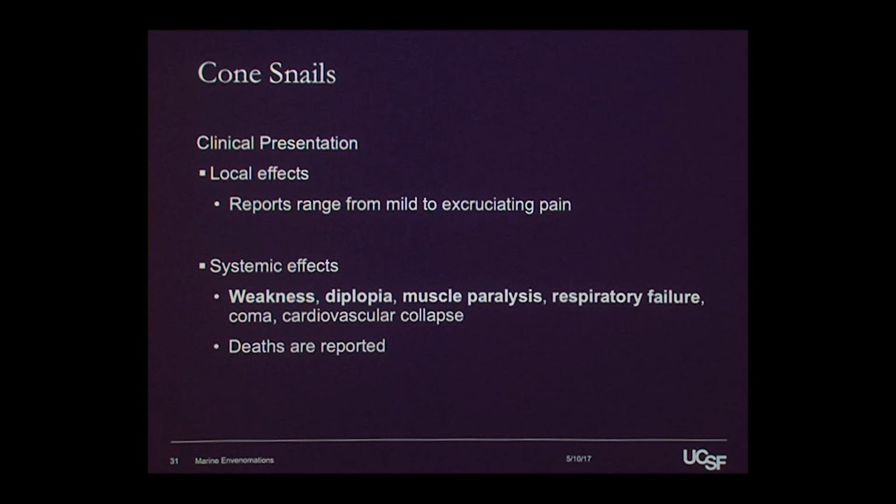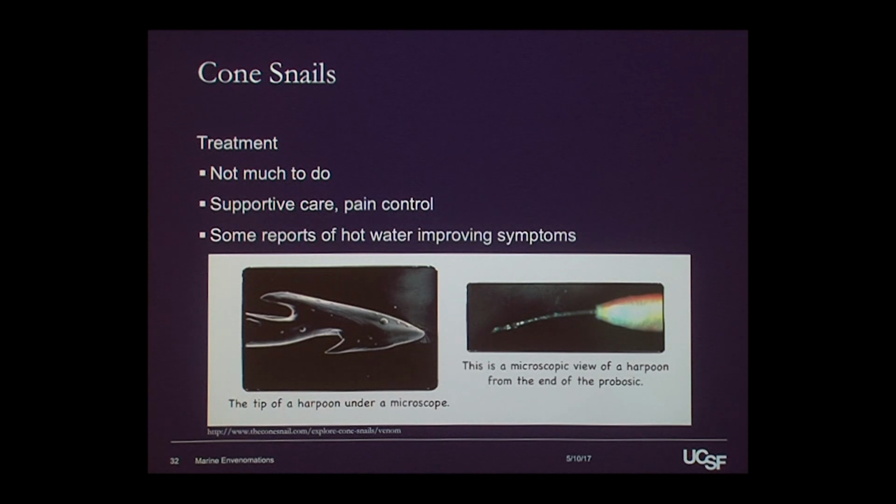The respiratory failure comes because of paralysis of the diaphragm, and that's how people can die from cone snail envenomations. There have, in fact, been cases reported of deaths. So the treatment. I don't have a lot of good news for you here. Not much to do. Supportive care mostly.